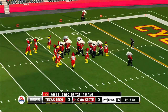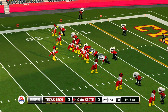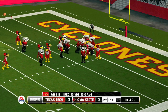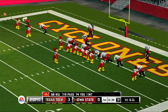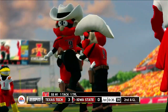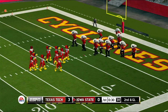I'm really liking what I see from this guy. He's not afraid to go to the air on any down. And he's tackled at the 2-yard line. Five wide. But you can really mess with an offense's game plan if you can take away their ability to run. That brings up second and goal. Second down and goal. Ball on the 3.